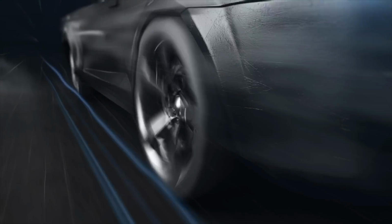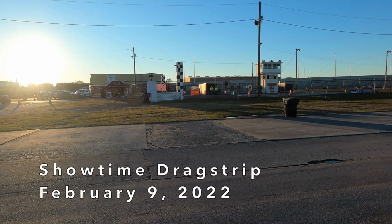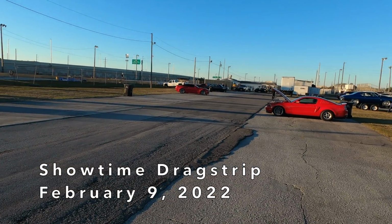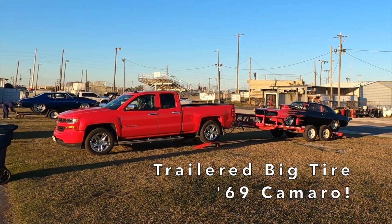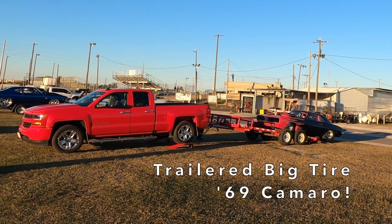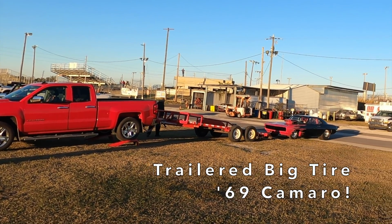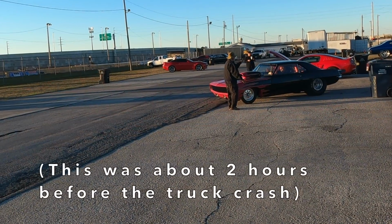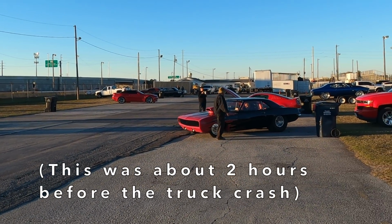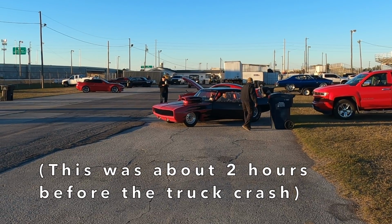Look at that thing. Showtime Drag Strip, February 9th, 2022. It's a cold night out here, 59 degrees, and we've seen this Camaro out here before. I seem to recall it's a 5-second car. That much tire should have enough traction to beat the Tesla if it's got the power under the hood. Should be out of our league. But if it's the fastest car here, we're going to line up with it. If he's open to it, I'm hoping we get lined up.